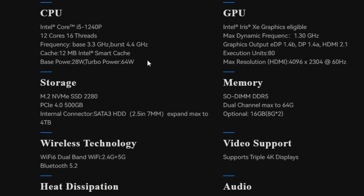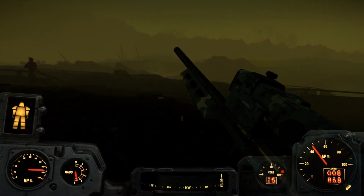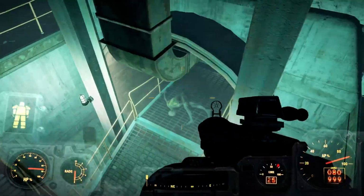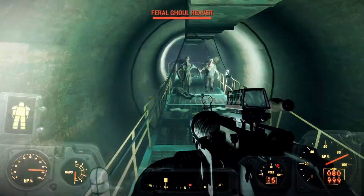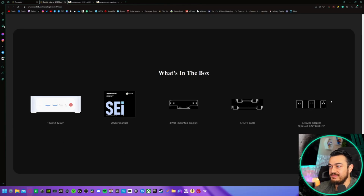Is it power hungry? Not really. GPU, don't get confused. This doesn't have a physical graphics card strapped to it or anything. This is integrated graphics, part of the CPU. And this shows out of those HDMI ports, you can push a maximum resolution of 2304 at 60 hertz. So 2160p, i.e. 4K, no issues whatsoever. And you should have these items in your box. If you're missing one of these, Houston, we have a problem.